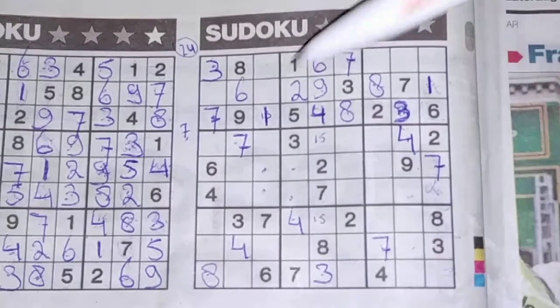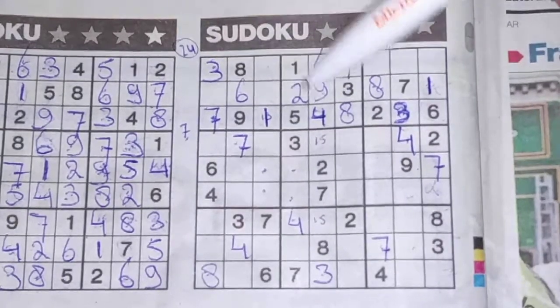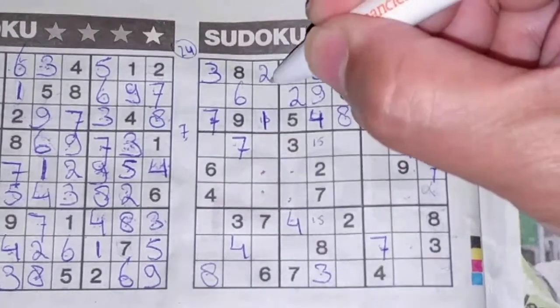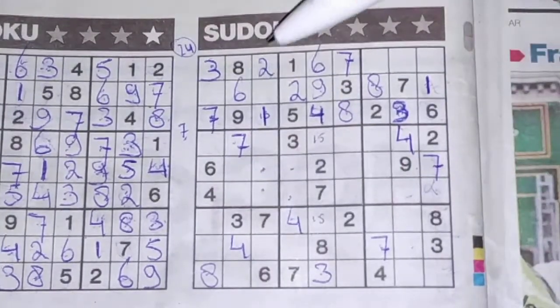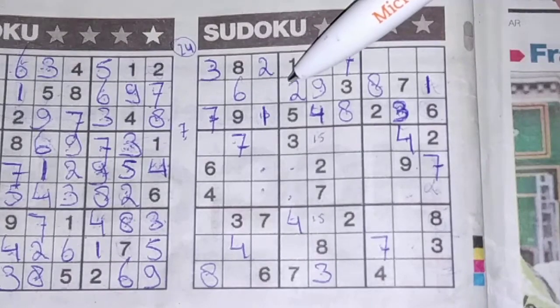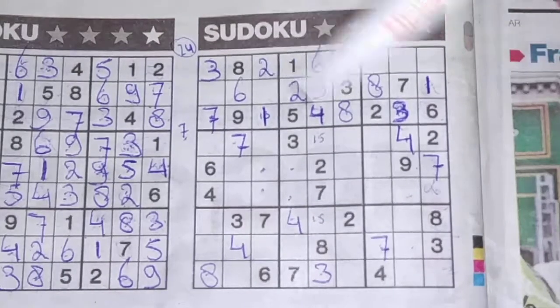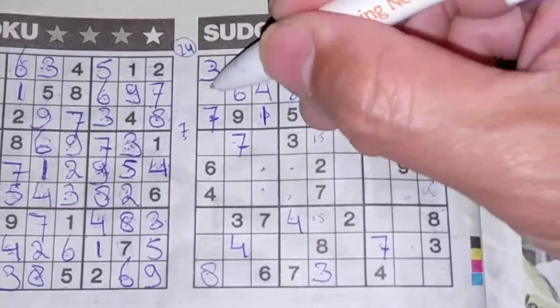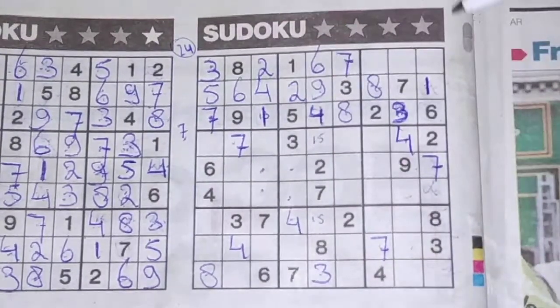3 missing numbers. One of the missing numbers is 2. We see here 2, so no 2 in these 2 boxes. 1 box left for the 2 should be there. 2 numbers left. The 5 and the 4. 5 and the 4 are missing. We have a 4 here, no 4 there. 4 should be here, and the 5 goes there.